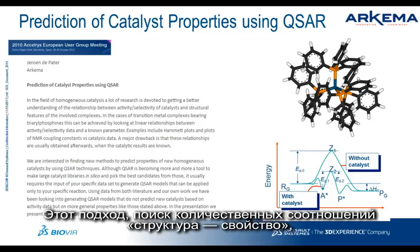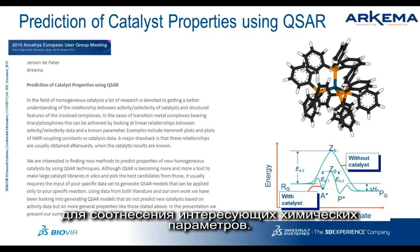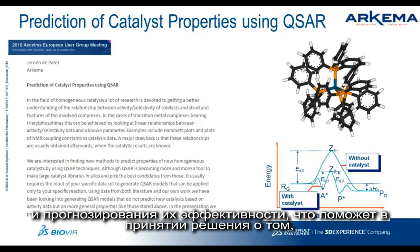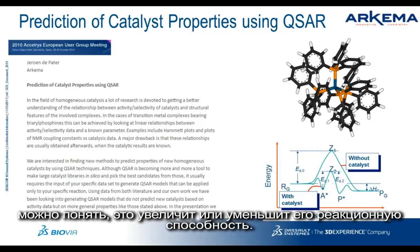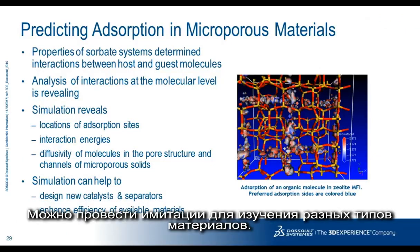And this approach, this quantitative structure activity relationship approach, where you're developing a statistical model to link chemically relevant parameters, things that you can quickly calculate, to the experimental catalyst activity. That approach can then be used to screen a wide variety of different types of catalysts and then predict what their performance will be. Again, to help drive the development of what things should be tested next. If we change, say, the ligands on a particular metal center, is that going to increase or decrease the reactivity of it? So simulations can be carried out to look at other types of materials.